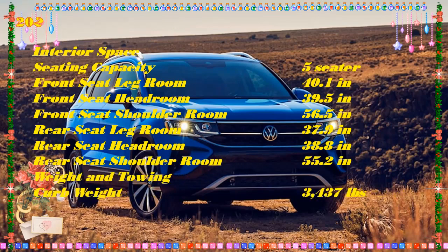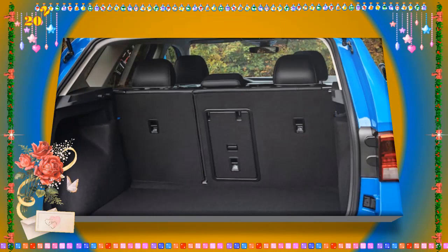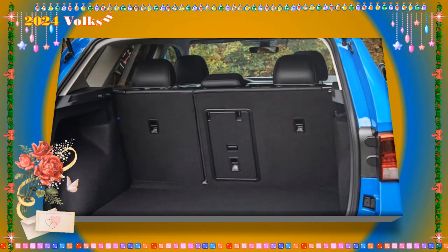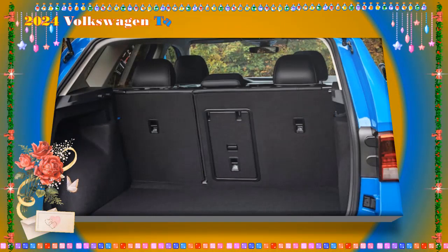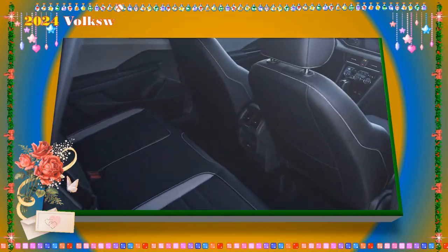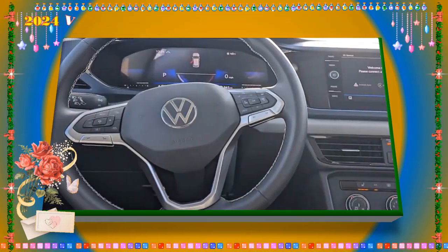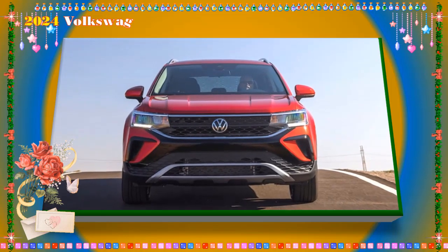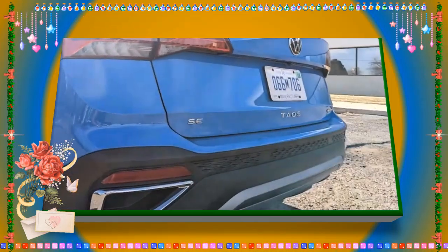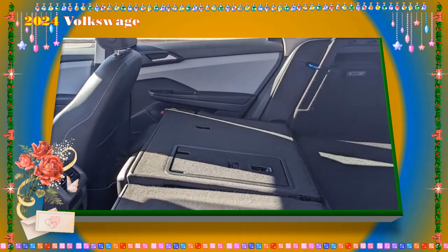2024 VW Taos model engine. The new 2024 Volkswagen Taos redesign is equipped with the same powerful engine as the previous generation, namely a turbocharged four-cylinder engine with a 1.5-liter capacity that can generate power of 158 horsepower and produce a maximum torque of 184 lb-ft. This engine model is able to produce a level of fuel efficiency that is more efficient. The power generated by the engine is sent to the front-wheel drive and is mated to an 8-speed automatic transmission.